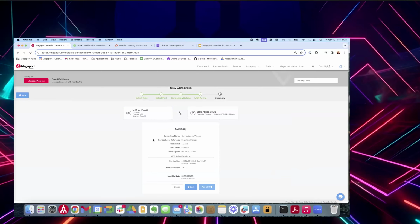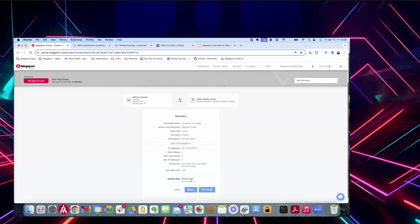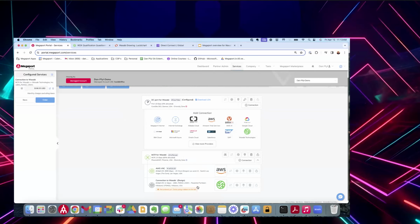This gives me a summary of what I'm going to do. I can drop this down and it talks about this is a 1 gig connection. It's for the migration project and I'm connecting to Wasabi. It's going to cost me $336 per month. I've got my service key here, my rate limit 1000, and I'm going to add this VXC.